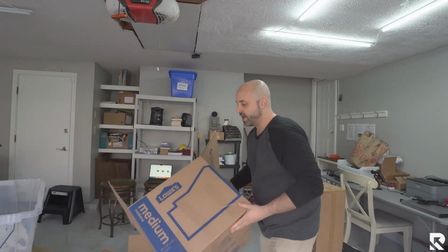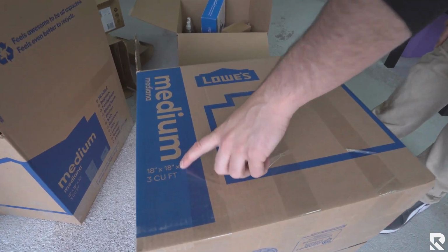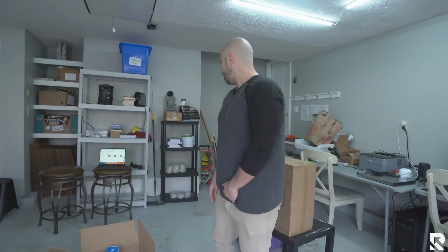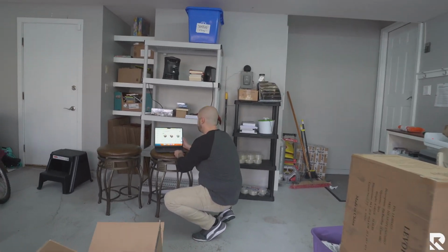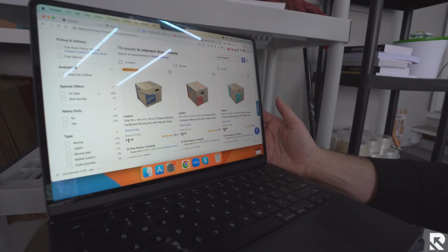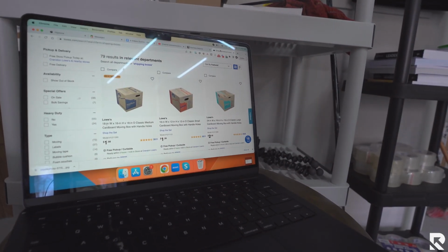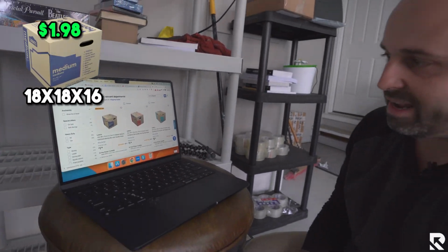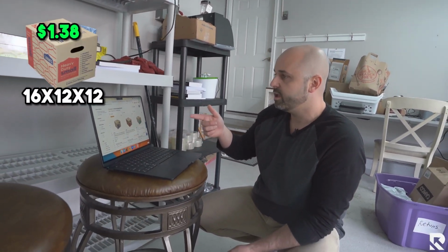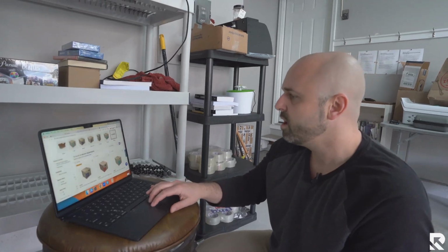We use 2 boxes. We use the 18 by 18 by 16s right here, and I believe they're $1.98. I've actually got the website up right here. And then I use another box, the 16 by 12 by 12 Lowe's box. The bigger ones are $1.98 and the smaller ones are $1.38. The best part is you can have Lowe's just drop them off at your house. I think you have to spend maybe $100 or so. And I just store them in my garage.